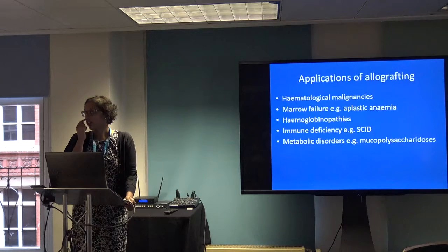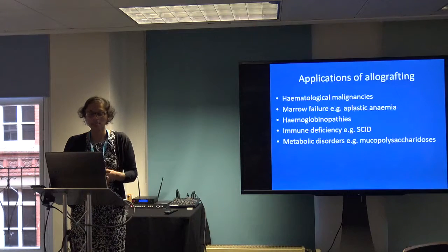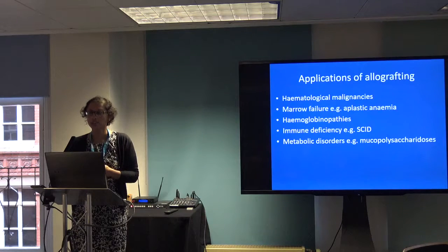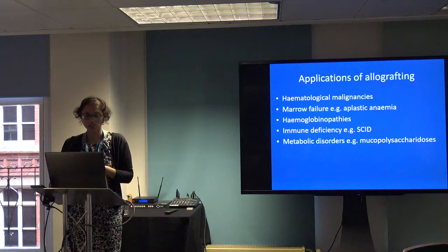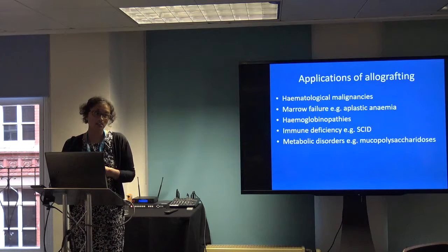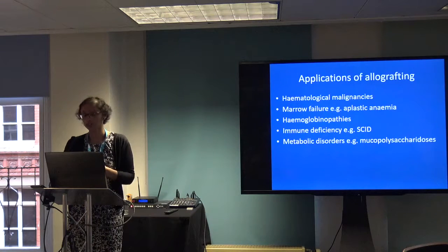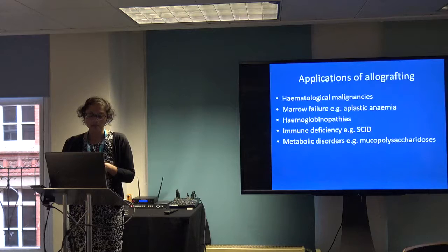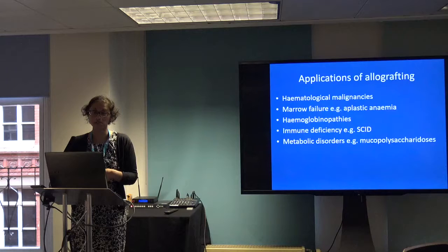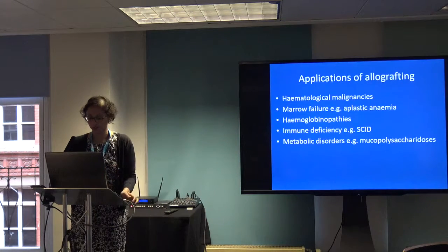So if we now talk about allogeneic stem cell transplant, as I've mentioned, the indication for this covers a range of haematological malignancies, but also non-malignant conditions, so bone marrow failures such as aplastic anemia. We're also seeing this used in other conditions, so in some of the hemoglobinopathies such as sickle cell disease and thalassemia, but also immune deficiencies, and in fact some of the earliest transplants were done for that indication, particularly children, and then some of the metabolic disorders.